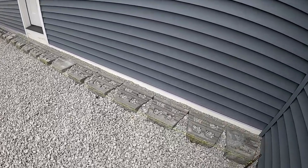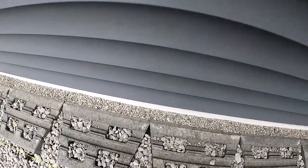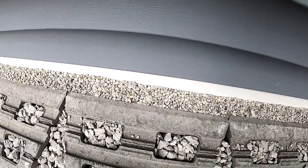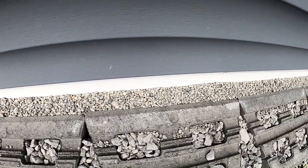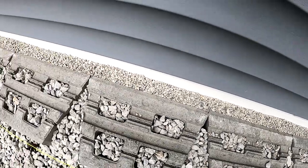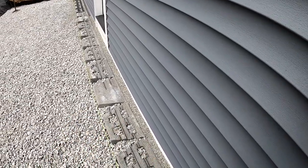Then we core filled the blocks and the V's of the blocks. And then we put the small chip stone in between the blocks and the AZEK board there, or whatever you call that, the plastic trim boards. So that'll allow for some expansion and contraction without there being pressure on the house.